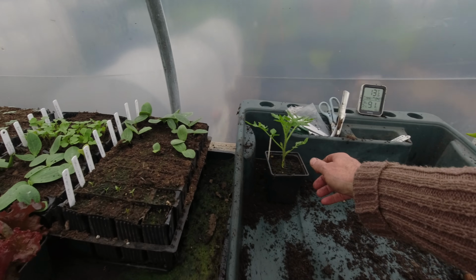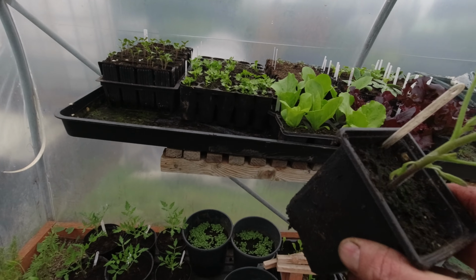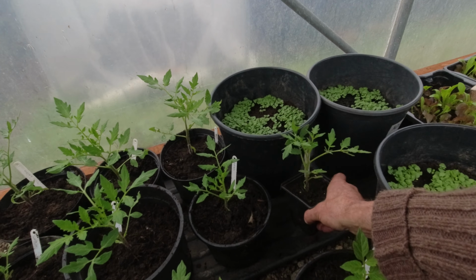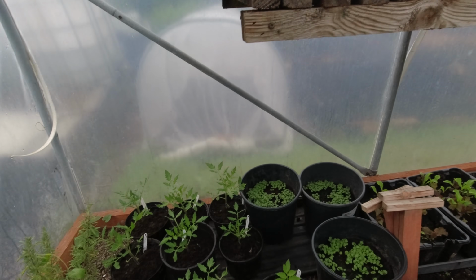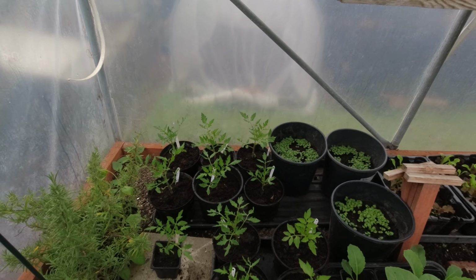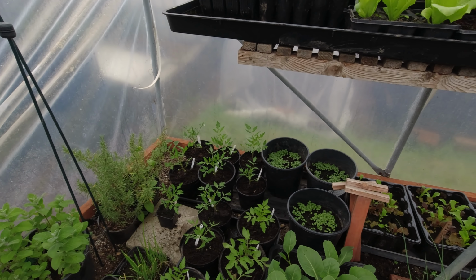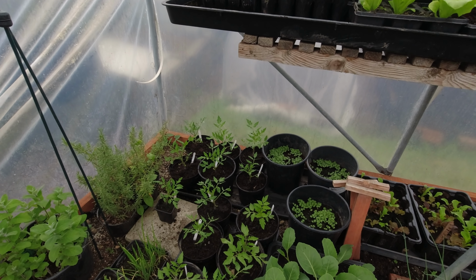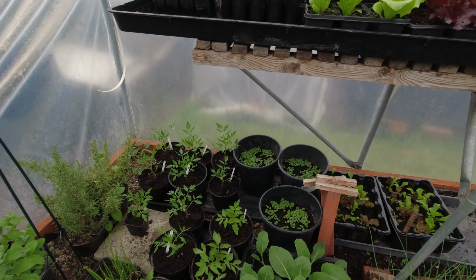I'm going to leave this one so that we get a comparison. I'll pop him down with the others down here. That's not quite as light, so I don't want to penalise him in any way. Let's put him there for now. There we go. And you can see they've potted on nicely, and I don't know, it's like an illusion, they already look bigger, but I'm pleased I've got those potted on.